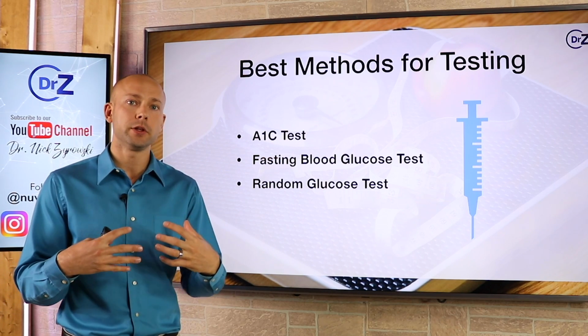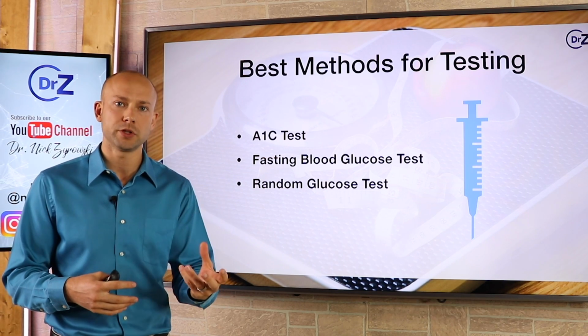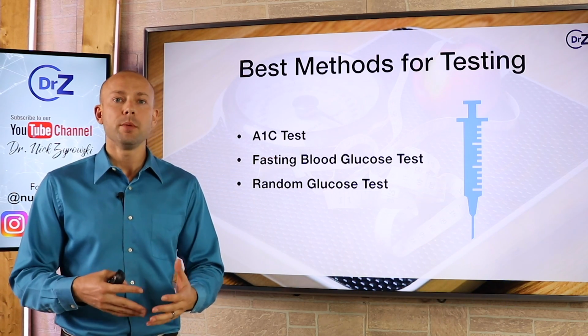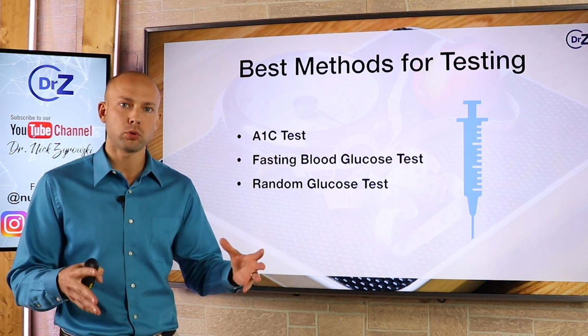The test is typically known as one of the best ones to do. Basically what they do is they look at your hemoglobin and see how much sugar is attached to it. They can see how much glycation is occurring during this time. The reason the A1c is a great test is simply because it's able to look over a multiple week period and understand whether or not this has been a continued problem for you.